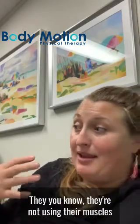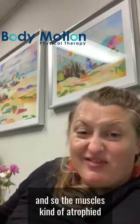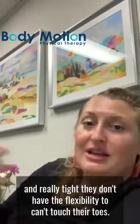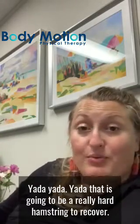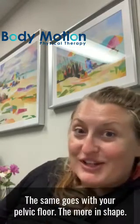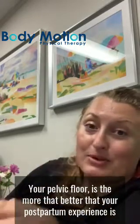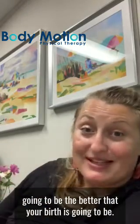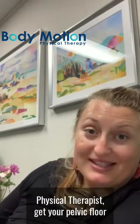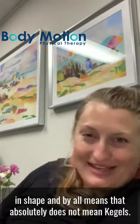They're out of shape. They're not using their muscles, and so the muscles kind of atrophied and get really tight. They don't have the flexibility. They can't touch their toes, and so on. That is going to be a really hard hamstring to recover. The same goes with your pelvic floor. The more in shape your pelvic floor is, the better that your postpartum experience is going to be, the better that your birth is going to be. And so I highly recommend working with a pelvic expert physical therapist. Get your pelvic floor in shape, and by all means, that absolutely does not mean Kegels.